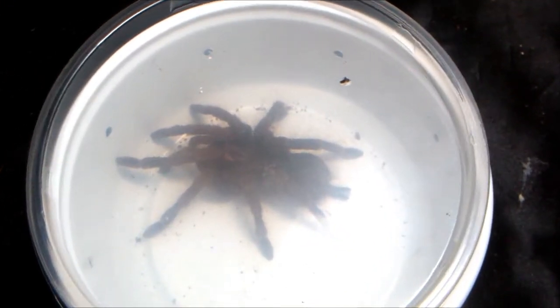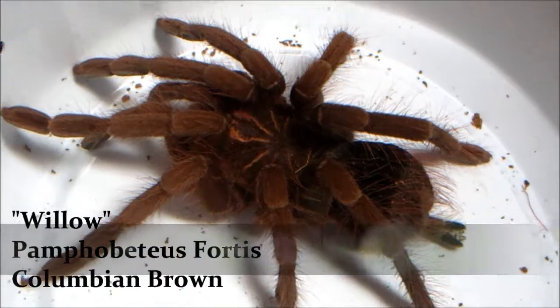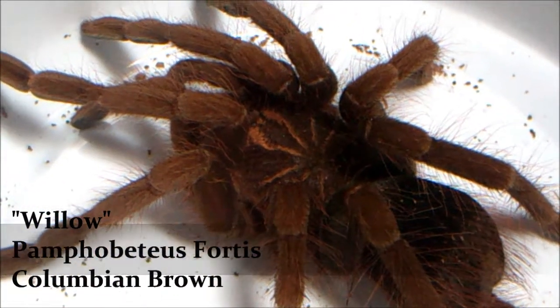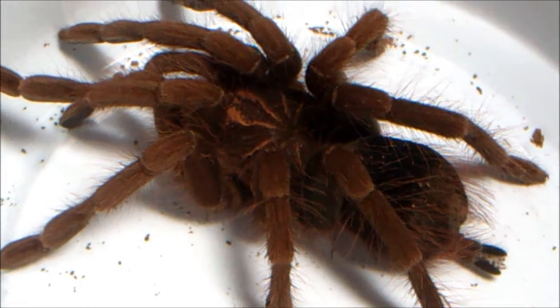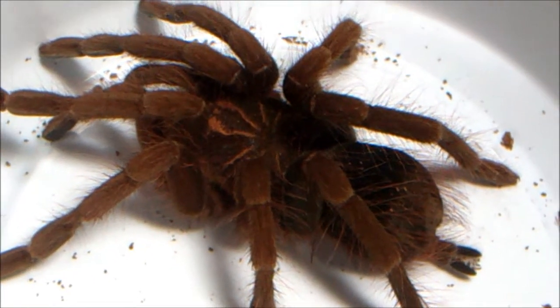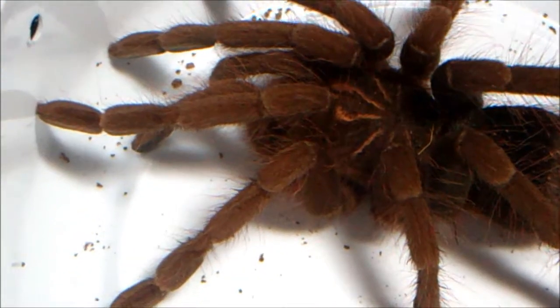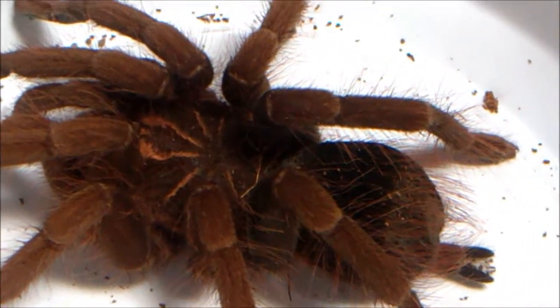I went into my local pet store and finally found one of my favorite species, the Pamphobedius fortis, the Colombian brown. My wife named this one Willow. This is close to a 4-inch female, at least I think it's female. I haven't obviously sexed it completely yet, but as we know with these Pamphobedius species, the male looks completely different from the female. So right now I believe this is a female.